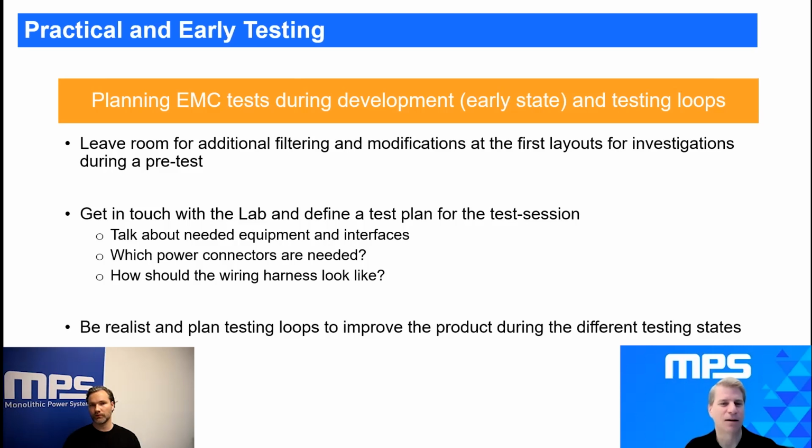But again, anyone that's done this for a while knows it's much easier to discover and design these issues out on your evaluation hardware instead of your first actual board that you get, right? Yes.